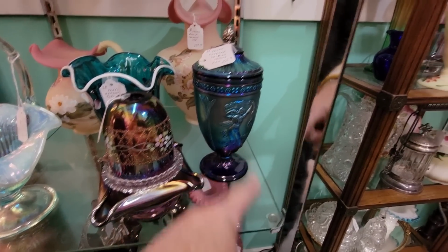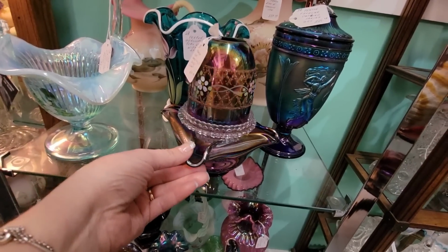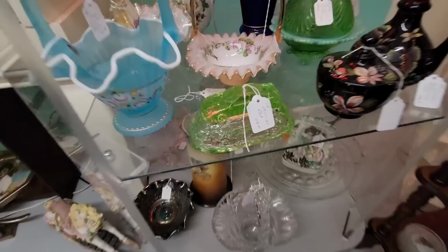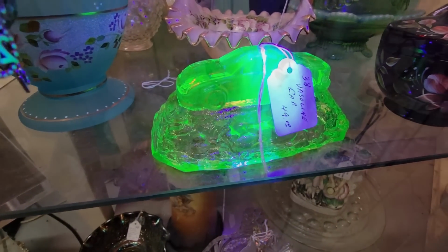So we got this. This is gorgeous too. And then it's also 20% off. Including... whatever ND is. No discount. Oh, no. Including no discount. It's a Kentucky thing, I don't know. I've never seen it anywhere else. But we're going to get this lovely Vaseline piece for $50, but look. Oh, it glows like the dickens.